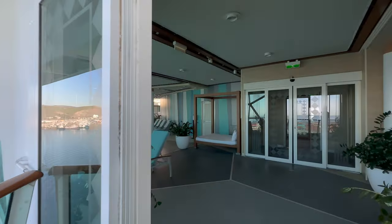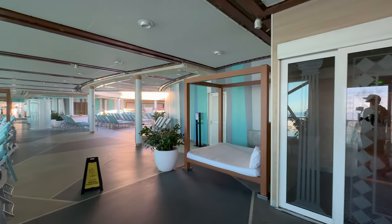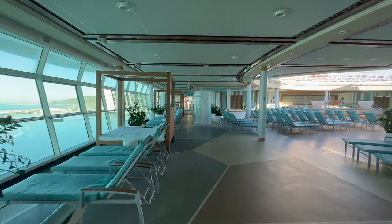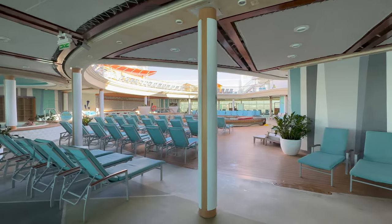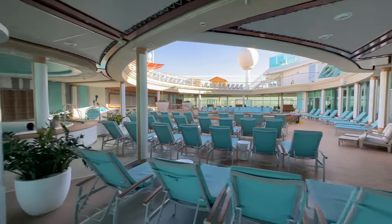The rest of the solarium is through these doors. There is a pool in the middle, hot tubs on each side, and plenty of space to lounge around. The solarium has its own bar called the Solarium Bar, where you can get a nice drink while you're lounging around. And there is a space with shelves where you can put your belongings so you don't take up the chairs.